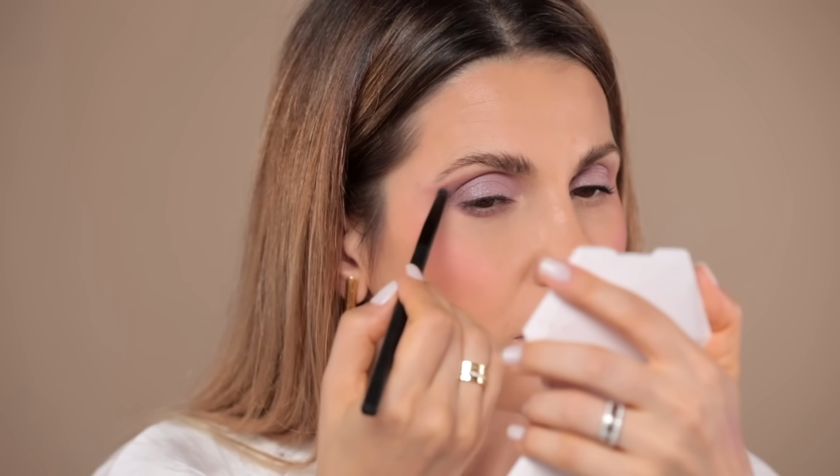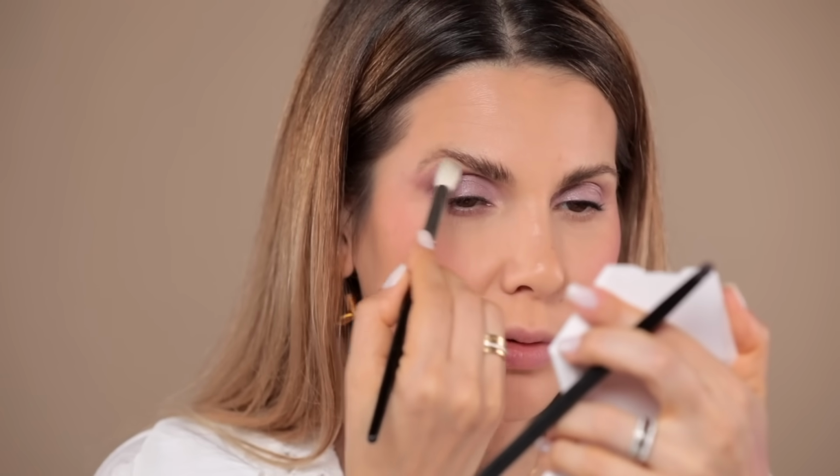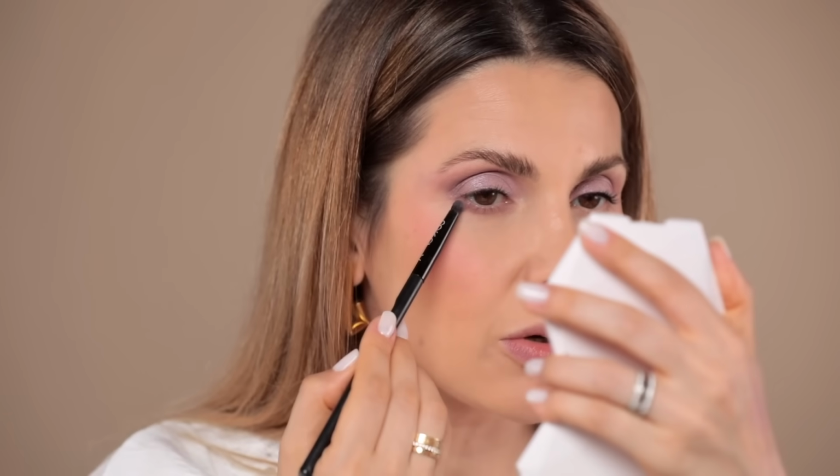I just want to smoke out. Now I'm taking a clean blending brush, the number 16. Oh, it's so pretty, you guys. This color is just so pretty.